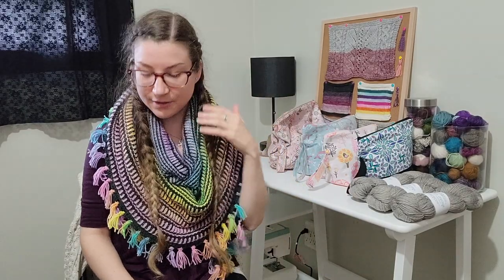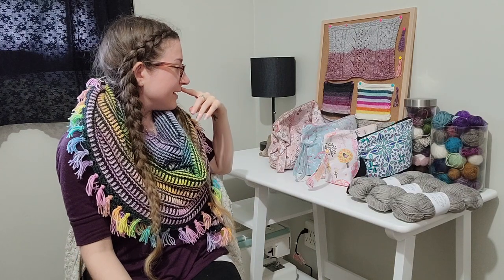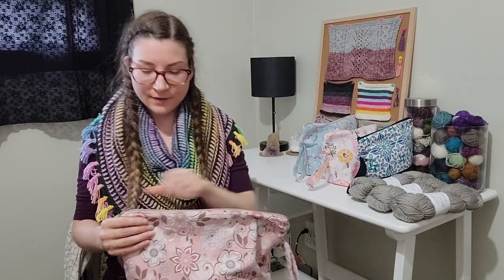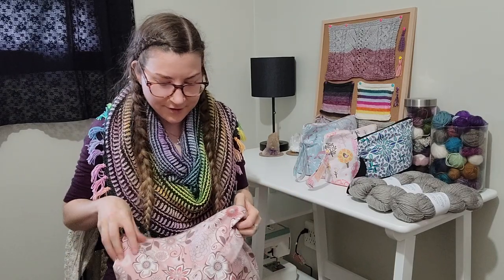I've done a little bit of work on it, but not much. Next thing, what have I got here? What is in each of my bags? I guess I'll start with this one. So in here, I have a sweater that I cast on a couple days ago.